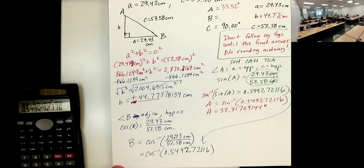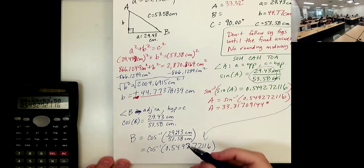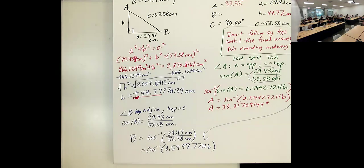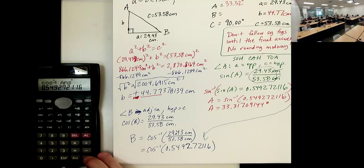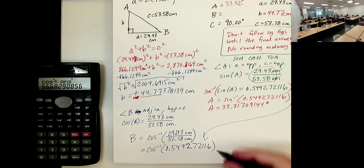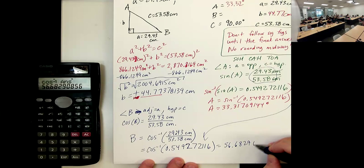Whenever we're on tests, should we go through all the steps and calculate the angle from the base, or can we subtract from 180? You can subtract from 180, but if you're wrong, you're fucked. If you calculate both and you're wrong on one, you can use it as a check and find out if you were wrong. You know what I mean? So let's do cosine inverse of this real quick. I'm gonna use the answer key on my calculator. And it gives me 56.68290856 degrees.